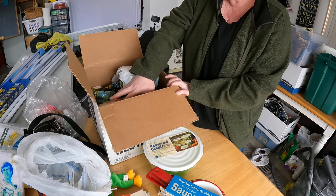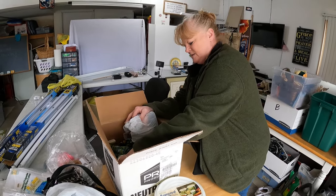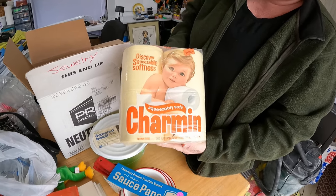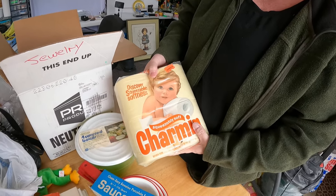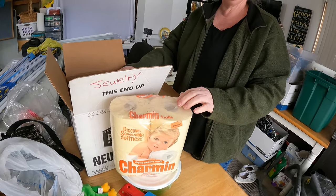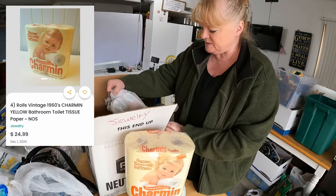And then I found my first colored Charmin. Let me see if I can get it out of here. Oh, colored Charmin. Yellow. How long has it been since you've seen that? I don't know if I've ever. Did you look it up or anything? I heard that you can find them. It's like 20 bucks, something like that. We'll have to look it up again.